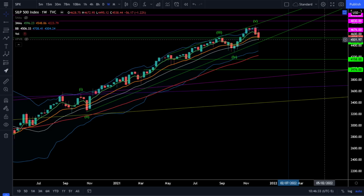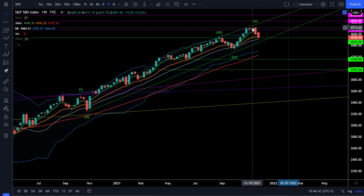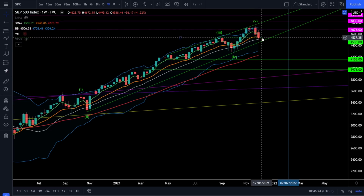Alright, so we are looking at a weekly chart of the SPX. Remember that every candlestick you're looking at is one entire week's worth of price action. And you can very clearly see on the SPX that we are starting to pull back from this high here, and we've now had two red candlesticks in a row.